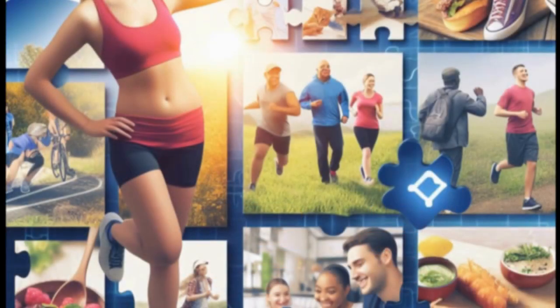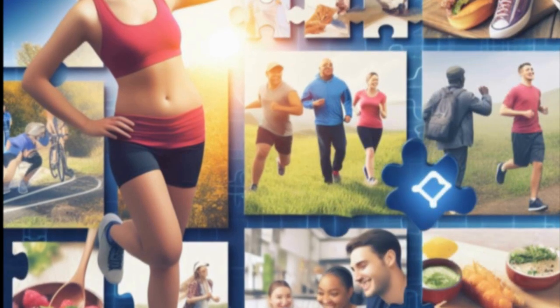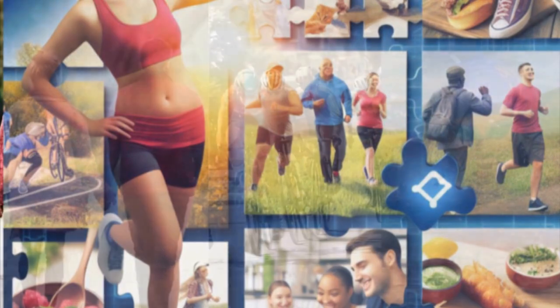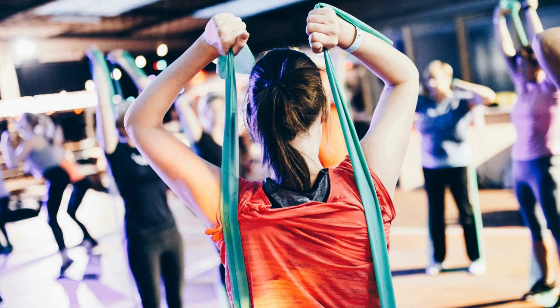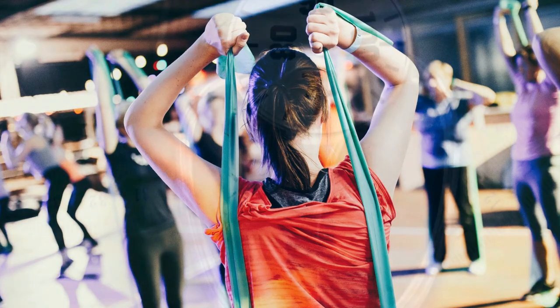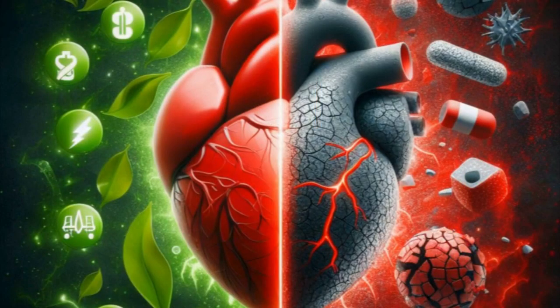Exercise regularly. Regular physical activity is crucial for maintaining healthy blood sugar levels. Aim for at least 150 minutes of moderate exercise each week. Activities such as brisk walking, cycling, swimming, or any form of exercise you enjoy can help your body use insulin more effectively. Exercise also has additional benefits, including weight management and improved cardiovascular health.